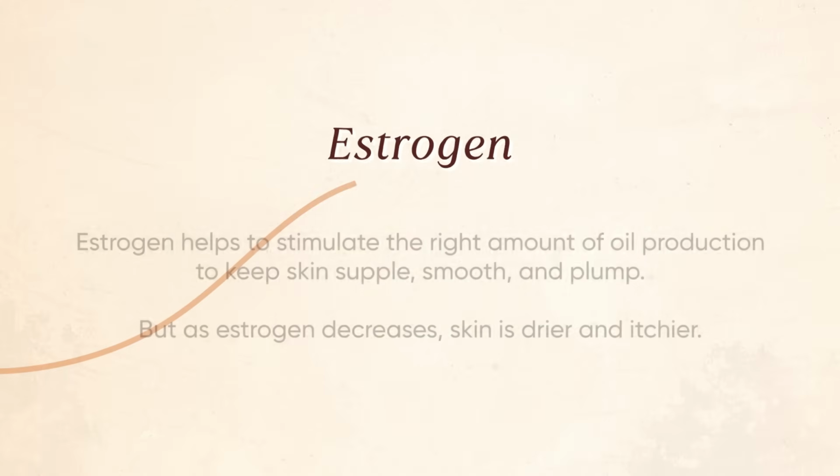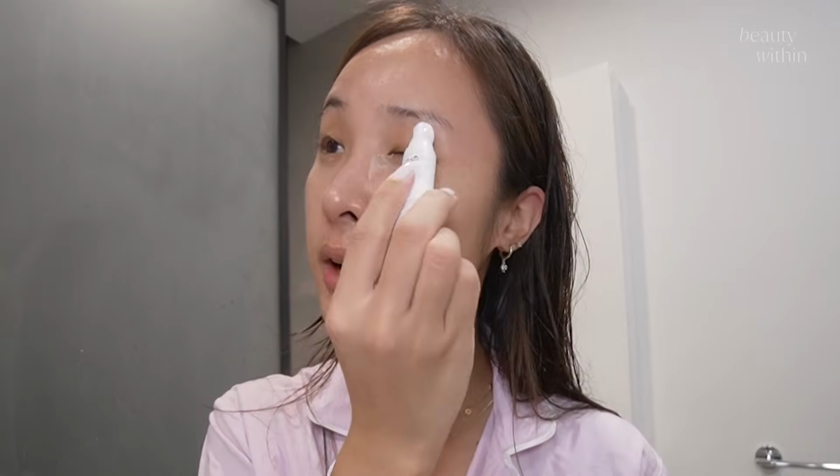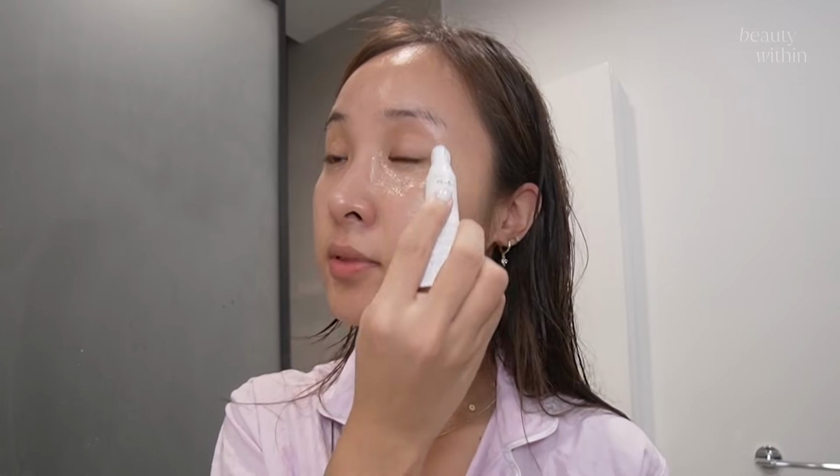And we only continue to get drier as we age because our estrogen also decreases, and estrogen is linked to how much hydration our bodies naturally produce. It's nice and cooling, so if you have puffy eyes, you'll also really enjoy this type of applicator.